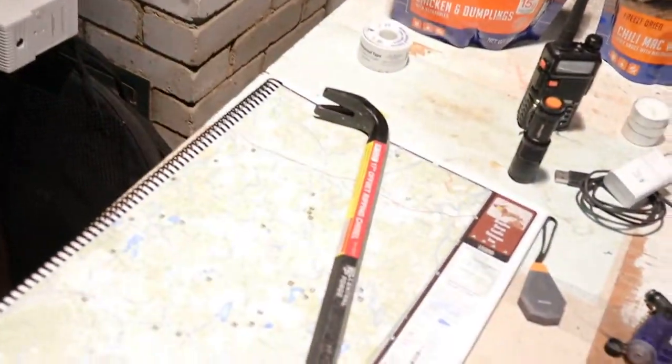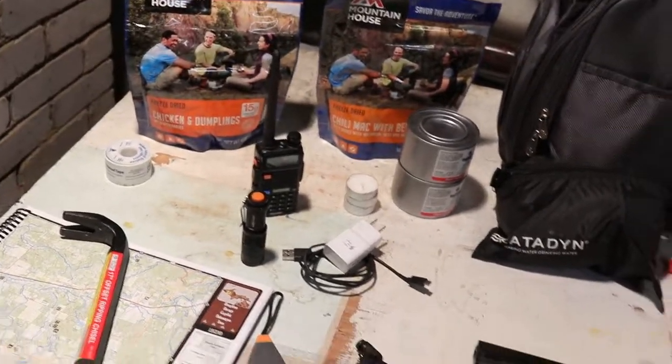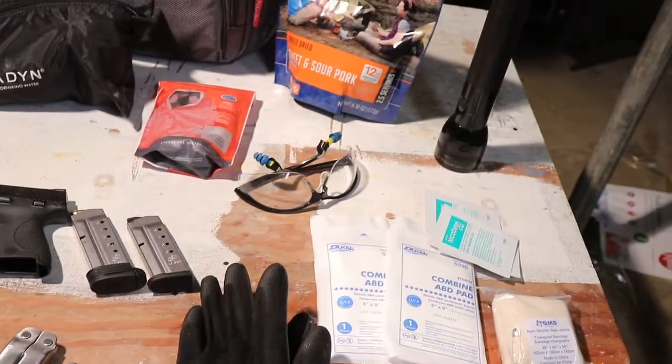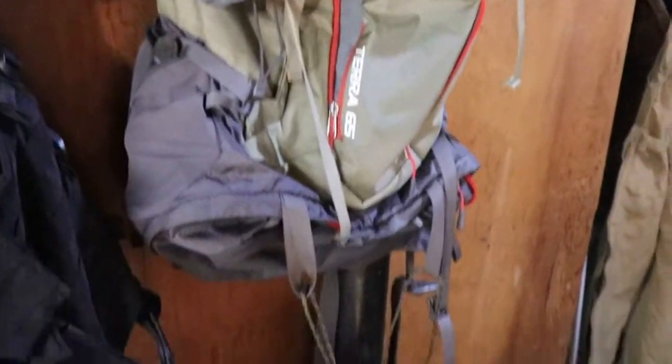And here's some stuff to put in your gray man bag, if you're in the suburbs, of course. If not, it might change a little bit. If you're not in the suburbs and out in the middle of nowhere, I guess you could go with a big bag like that and put everything you want in it. But in this case, we're in the suburbs.